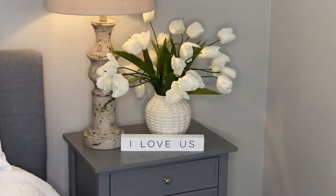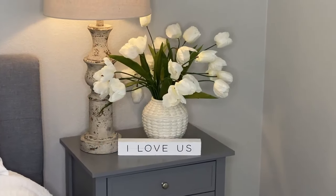Also, finally, I just want to share with you that in the master bedroom, I like to have the end tables with lamps, and I like to have nice messages in a master bedroom. So you'll see on the end table, I've got this cute little sign that says, I love us. And I've got some fresh looking tulips as well.